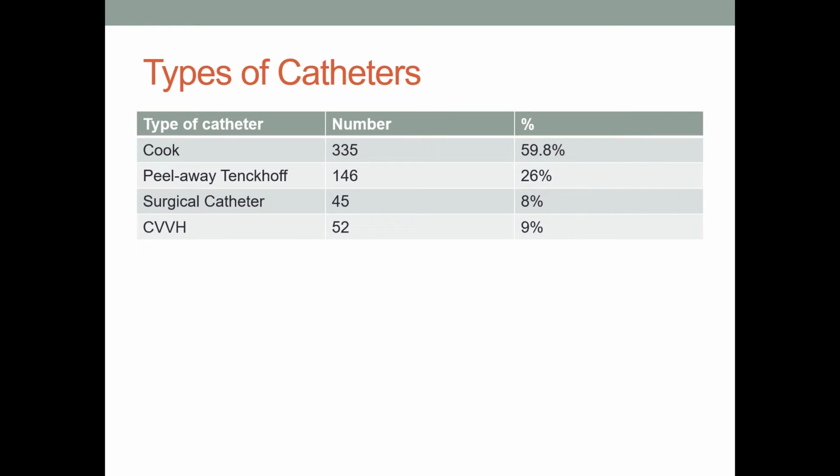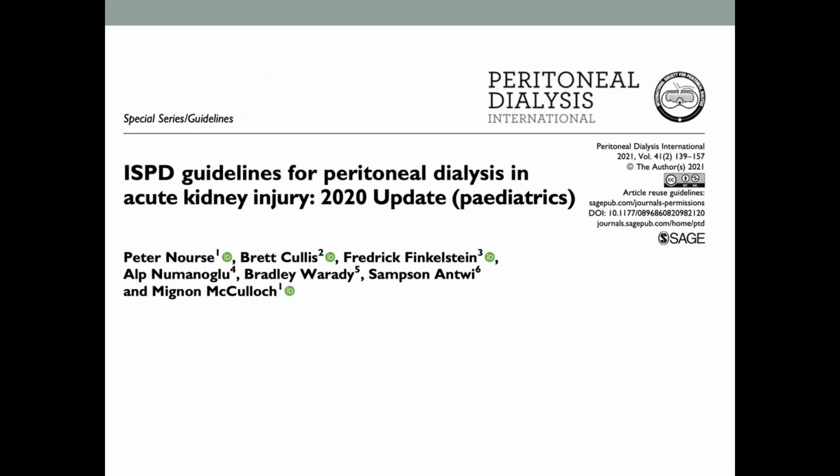Looking at our types of catheters, the commonest has been the Cook, either the PD catheter or the Cook multi-purpose catheter. A quarter of our catheters have been Pigtail Tenckhoff, so we've actually had very few surgical catheters that have needed insertion by the surgeons. And then in those kids where PD has failed, we have had the facilities to go on to CVVH in just under 10% of cases. We've also had the Carpe Diem available for our neonates, but as you can see, we're a PD first center, both for chronic but also for acute kidney injury.